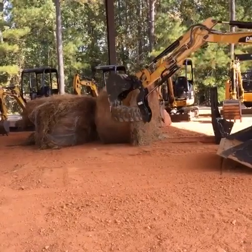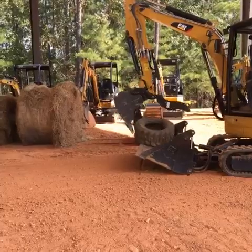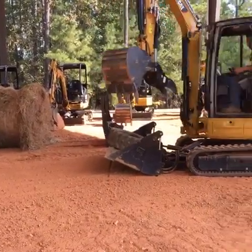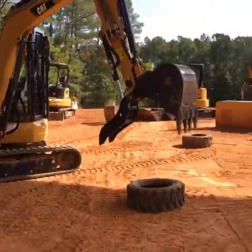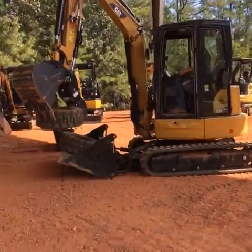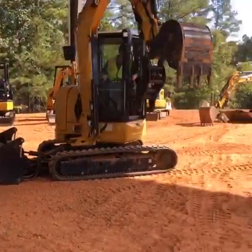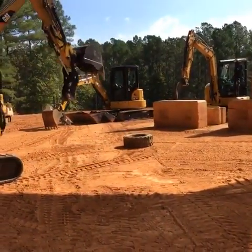So the 304.5E2 is actually built upon our 304 platform. It has all the same features that the 304E2 has, with basically a bulkier undercarriage to be able to support the skid steer loader coupler interface on the machine.